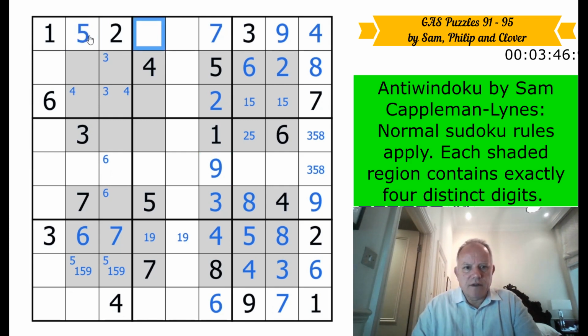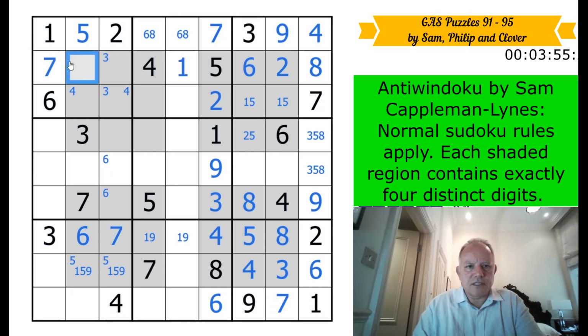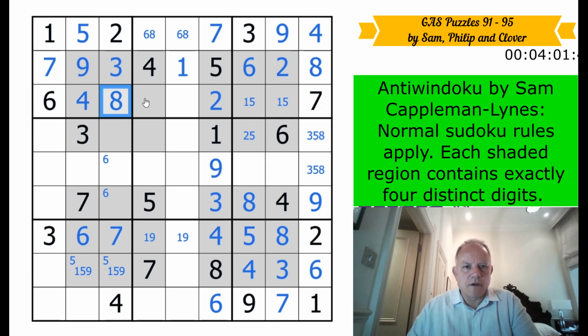That's a 5. Oh, this is useful. 1, 5, 2, 4, 5, 2, 6, 8. That has to be 1. That's a 7. So this is 9 and 3. This is 8 and 4. Yes, we know the order. So everything in this window is from 3, 8, 4 and 9.